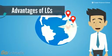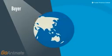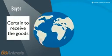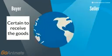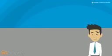So, what are the advantages of LCs? For the buyer, they are certain to receive the goods as stipulated in the letter of credit, and they do not need to pay for the goods up front. For the seller, they're somewhat protected against non-payment from the buyer. There are lots of different types of LCs, and I'll cover most of them today.